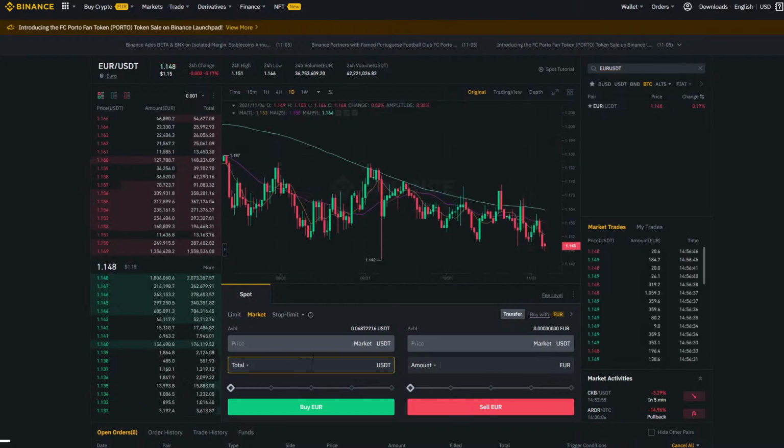If you have euro, USDT, you just click that, you make sure that you're on the right pair, because it's listed to the top left here. You make sure you're on market because it's listed there. And this time, I don't have any euros, so this isn't going to work for me. But let's say I want to sell 100 euros and get USDT, get the US dollar stablecoin. Stick 100 euros in there, click sell, and it would work. It's just not working because I don't have euros in my account.